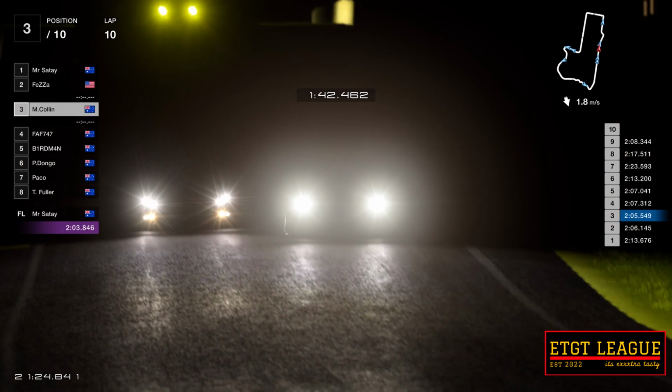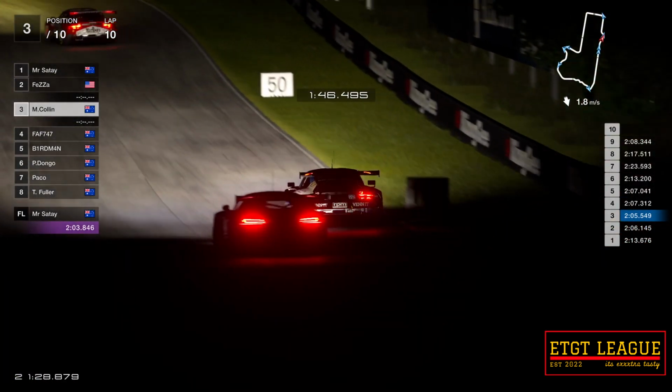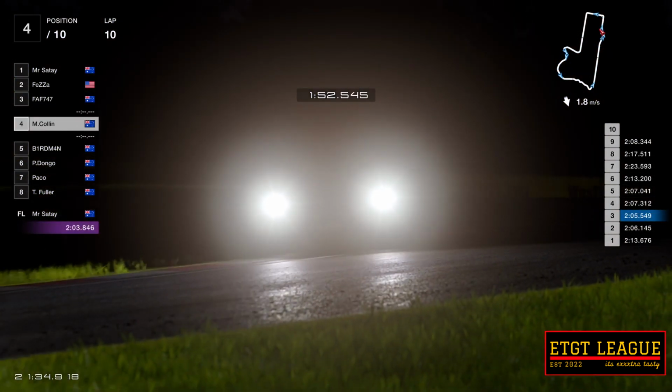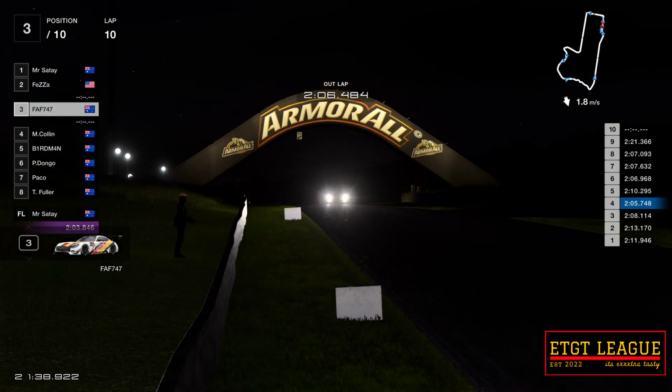Oh, is Nick Pfaff going to get past? Look at this, down Comrade Straight. Oh, no, he gets in just behind. Is he going to get to the inside? No, he stays just behind Mitchell Collins. Oh, but Mitchell Collins on the grass. Mitchell Collins hits the grass. Did they touch? Oh, Nick Pfaff's now up to third.